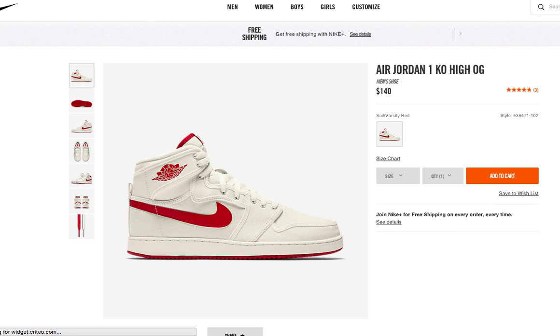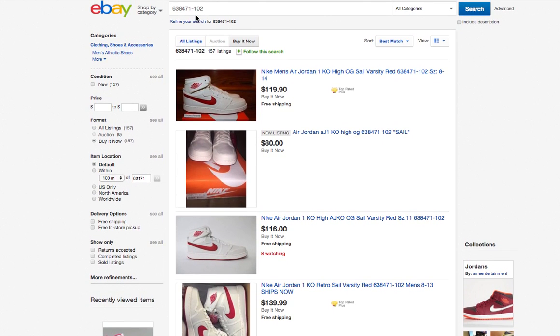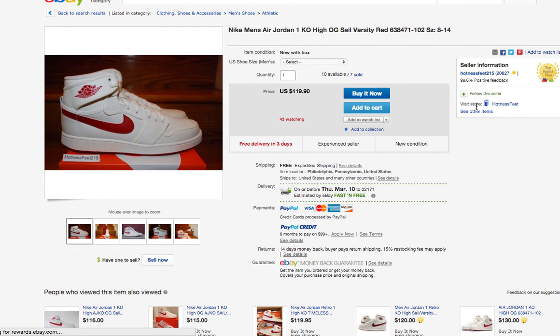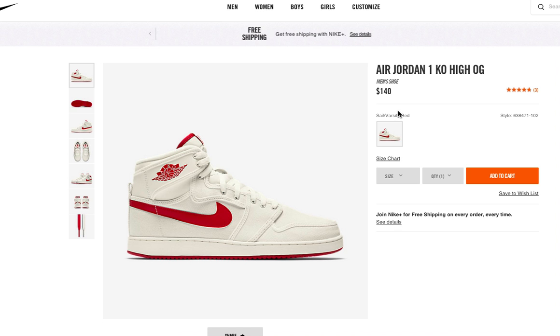All the sizes. As a general rule on eBay, I always search by the style code. That kind of separates the men from the boys. You'll notice a lot of top-rated sellers have really rich descriptions, including the style code, and these are the people that you want to stay with. Granted, no matter where you purchase from eBay, if it's an inauthentic product, you can return it. So you can see here, size 11.5, I can purchase it for $20 under retail versus what Nike's charging.